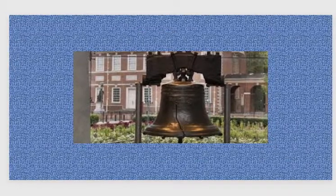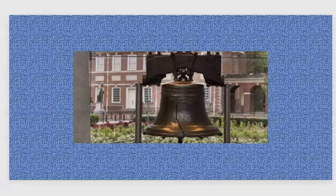This is called the Liberty Bell. I almost said it before I turned the slide. Have you ever seen that? You'll learn more about this in 5th grade. They talk about the United States history. You'll learn about that crack and what it represents. But it's a symbol of freedom, and its name is the Liberty Bell.